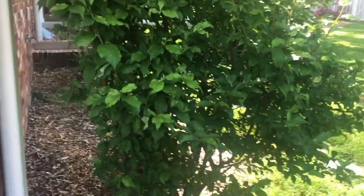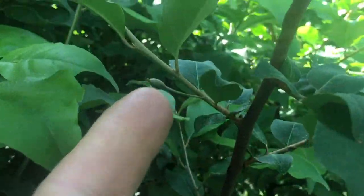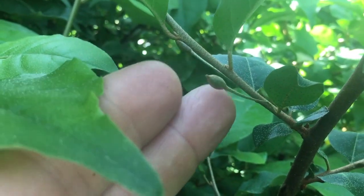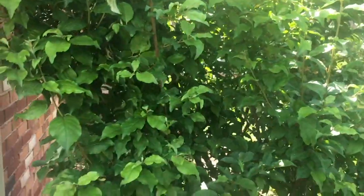And this plant over here is a sweet scarlet gumi. I see one fruit right here. Let me see if I can zoom in on it. So right at the tip of my finger. This will be later in May, early part of June before these ripen up. But again, this bush is loaded with fruit.